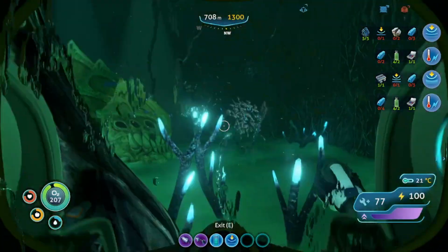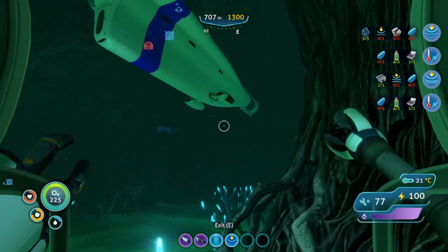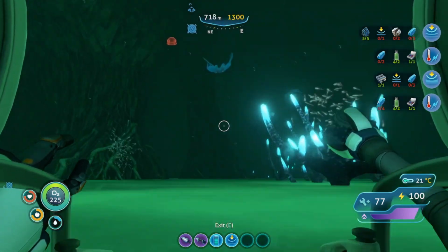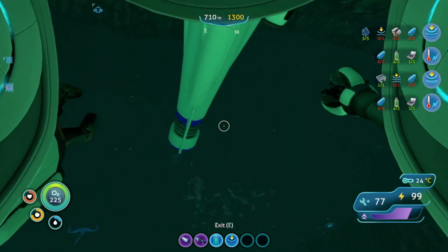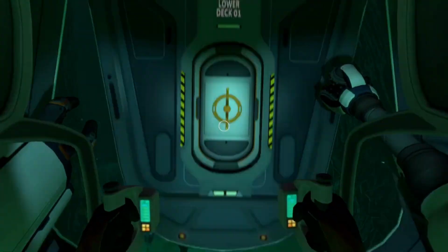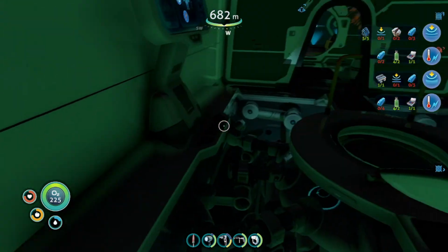Going back to the safety of my prawn. Oh, cool. I don't think it noticed me. I am not even gonna tell you how long that took, because it was entirely too long. Nice. Now.